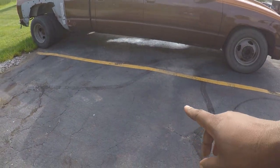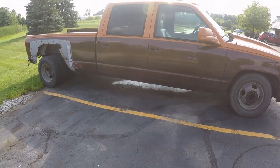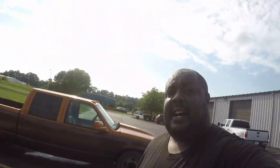As you can see underneath it, yes, big puddle. I don't know what it's leaking. It's probably transmission fluid. Hell, could be oil. I'm not for sure. All I know is when I went and picked it up, obviously I didn't want to waste a trip. I already knew that I was taking it home before I had even got there. So I went ahead and drove it home.